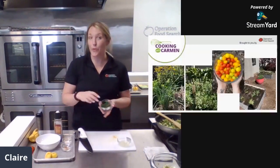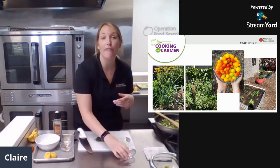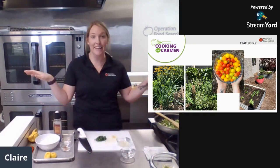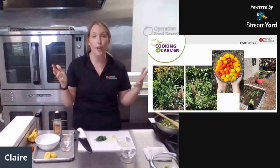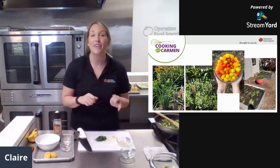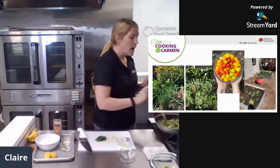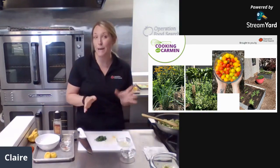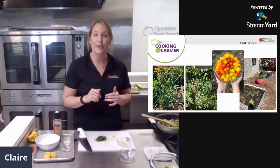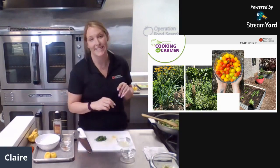Did you actually know that we have garden beds at Operation Food Search? So we have 4 garden beds, 2 on either side of the building, where we grow fresh herbs. Last year we grew cherry tomatoes. Those are our cherry tomatoes. We grew bell peppers and even some varieties of hot peppers too. We'll be planting mid-April. So if you're at Operation Food Search, make sure to check out our garden beds on either side of the building to see what we're growing this year.